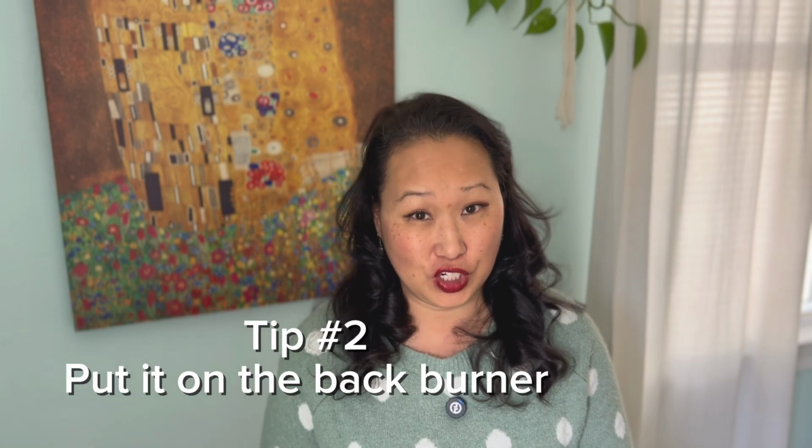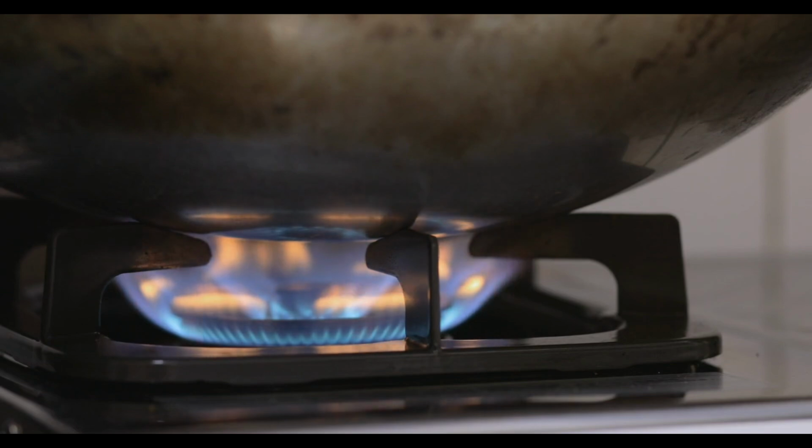Tip number 2 is to put it on the back burner. A lot of times we might hear the word back burner and say, well, that's such a negative term, but for different circumstances, I'm going to put things on the back burner in a good way.